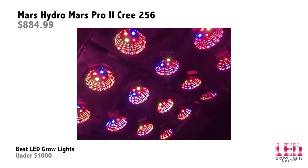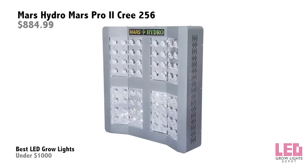The entire unit weighs 28 pounds and is 23 inches by 21 inches. USA or Canada, European, UK, and Australian plug types are available. For less than $900, you can't beat the price for quality diodes. 2-year warranty.